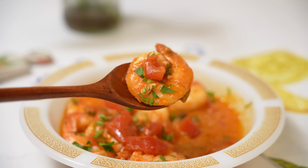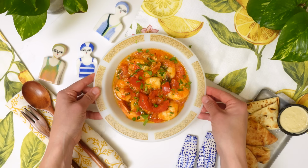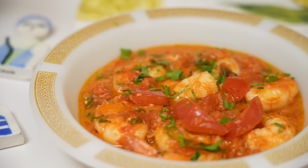For me, this dish is amazing. It reminds me of eating at seaside restaurants with my family in Greece on the weekends. So I'm always under the impression that it's a little bit fancy, but in reality it's super simple to make. I really hope you like it.